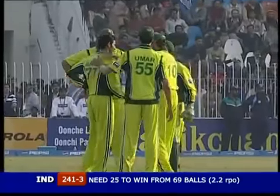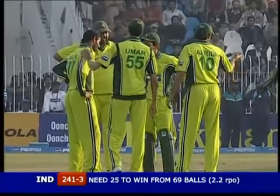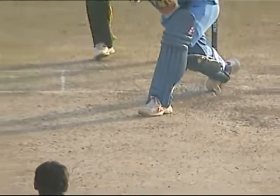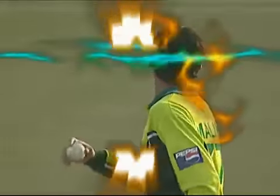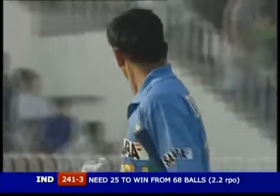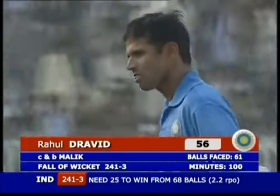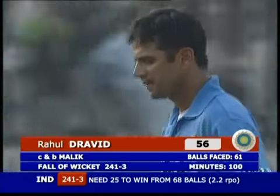That ball took some time reaching Rahul Dravid. Stretched him, beat him in the flight. Dravid couldn't quite reach it. Wanted to play it on the onside. Just spooned it back to Shahid Malik. He's got a wicket. Maybe it's a little late in the day. 56 very effective runs for Dravid. It's 241 for 3 India.